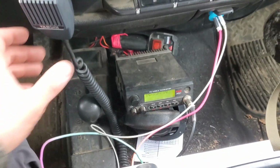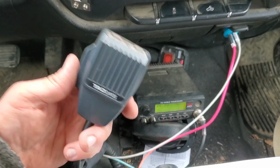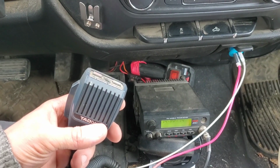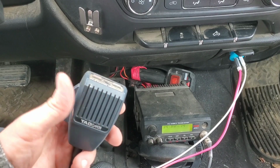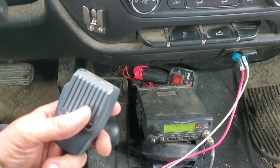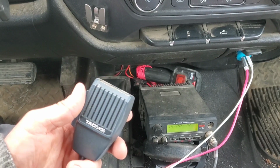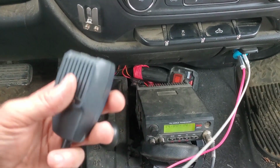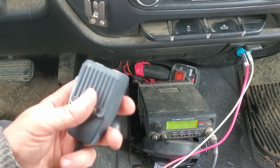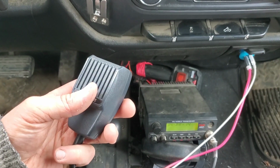When you're calling kilometers, it's important to think about what you're going to say before you press your mic button on your radio. You want to aim to be clear, be concise, and be correct. By clear, I mean talk at an even pace, don't talk too fast. Concise, don't add extra information. And correct, meaning call the right kilometer, because if you call the kilometer you're not at, that's not helping anybody out.